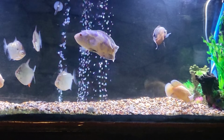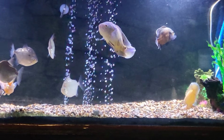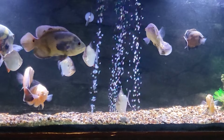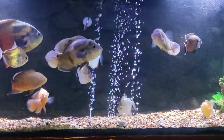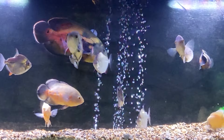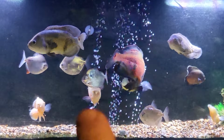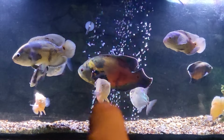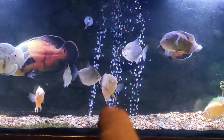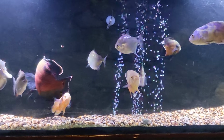So again, maturity often fixes these problems, and he's an adolescent right now, so he's going to be a little bit more bold. This fish down here did that about a month ago, and now it's starting to chill out. For the last month and a half, it was being a bit of a jerk. But now it gets it. They learn.